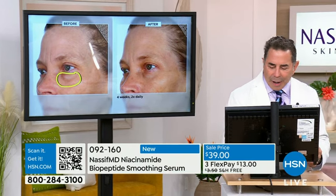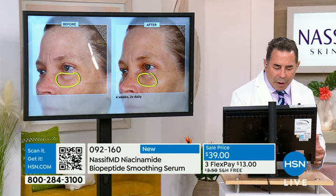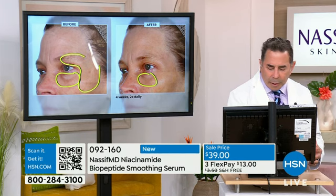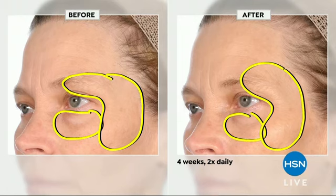Look underneath the lower eyelid. Look at how that is completely improved. Take a look right over through here. And now look at the radiance. Look at the crepey area. I'd love to show this and the close smooth up area, because you can really, really see the difference.